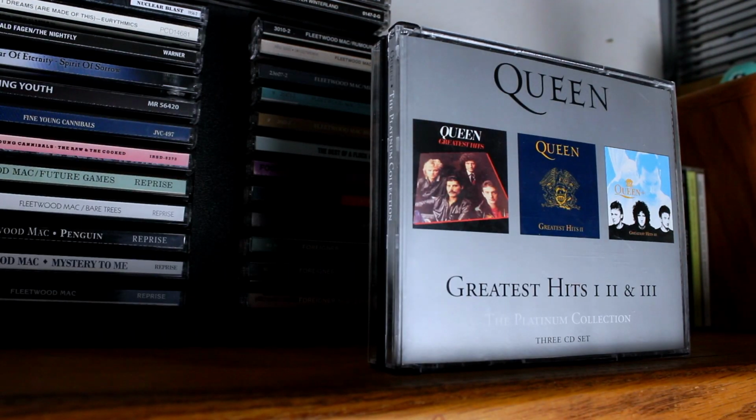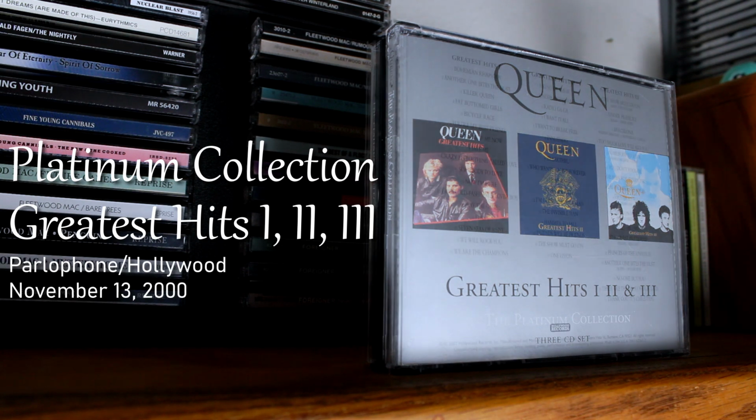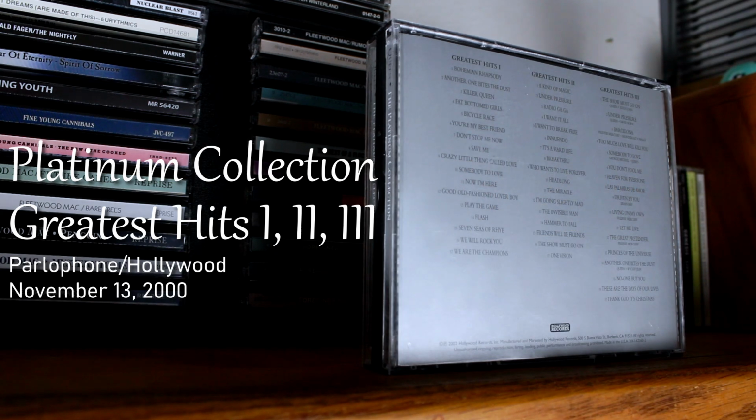And just real quick, here's a couple compilations that I own. Here is the Platinum Collection, which has Queen's Greatest Hits volumes 1, 2, and 3 on it. And 3 separate discs, but this is definitely a good starter piece when it comes to Queen, I think. You have a good variety of the big hits, and each one has some rare goodies that I think are worth checking out. So if you are thinking of getting into Queen, then maybe you should check this one out first.